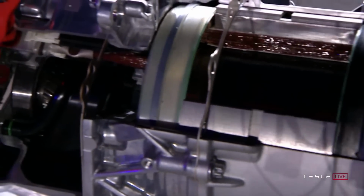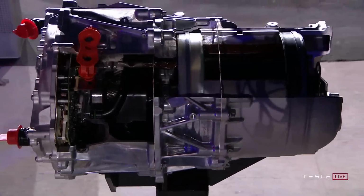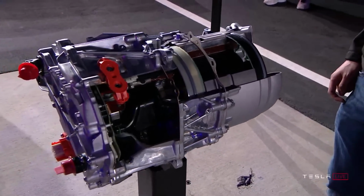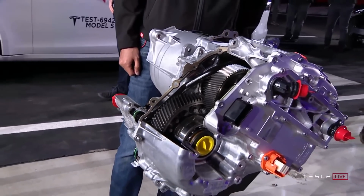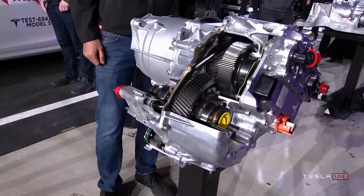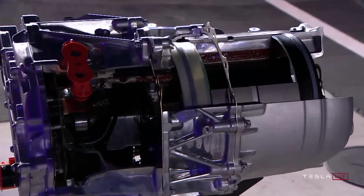Yeah, there's just never been an electric motor like this. I mean, you can pick this motor up with your hands, and it can accelerate a 2-ton car to 60 miles an hour in 2 seconds. I mean, that kind of power to weight is insane. Yeah. So it goes up to 20,000 RPM and maybe a little more.